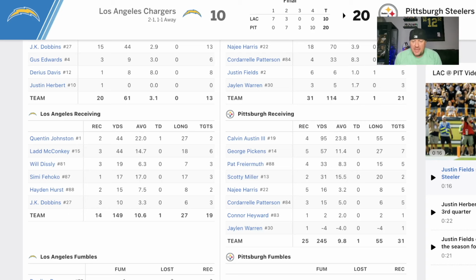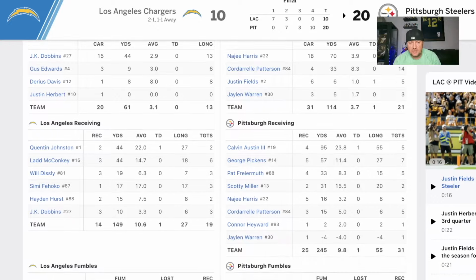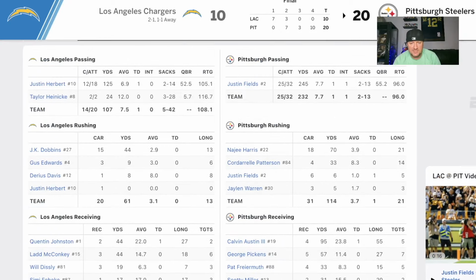Fields loves him, and you're starting Pickens every week because he's getting those targets deep downfield. Calvin Austin, surprise, surprise, with 4 catches, 95 yards off 5 targets. We got Pat Freiermuth, 4 catches for 33 yards. And we're looking at Najee Harris getting 70 yards on the ground while also catching 5 balls in this matchup.